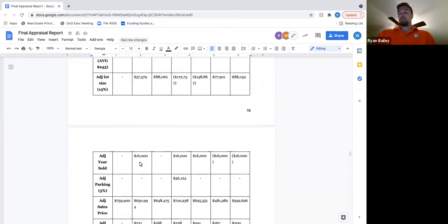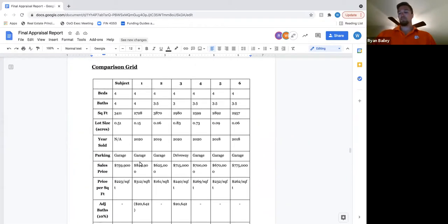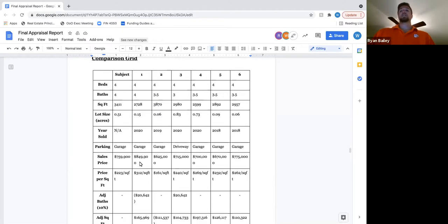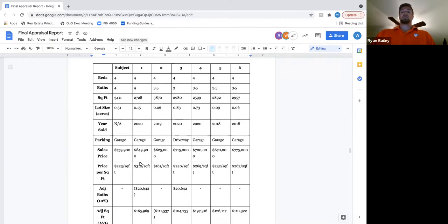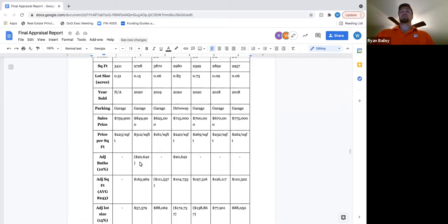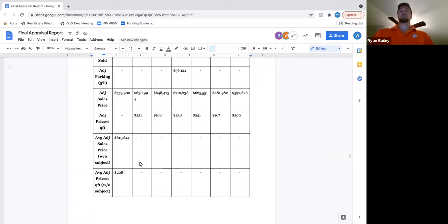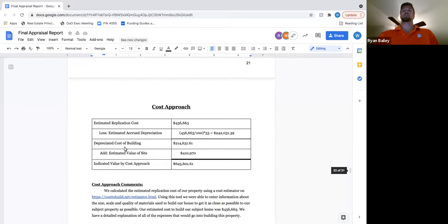So when you multiply those two numbers, 683 square feet by $243 per square foot, you find there to be about $165,000 of difference, which we subtracted from the value of comparable one. And along with our other factors being the price per square foot, the adjusted baths, the square footage, the lot size, and so on, we can find a comparable price between the comparables we chose and our subject property. So now I'll throw the ball over and we'll talk about our comparison sales adjustments.